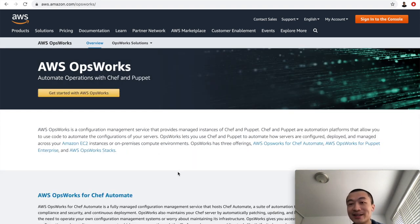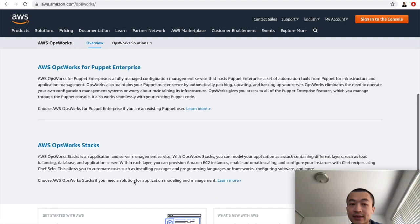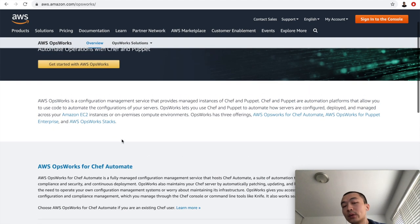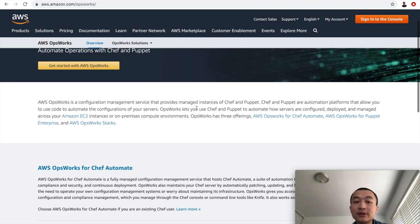OpsWorks, this is a very sophisticated or very confusing AWS service, because I had no idea what Chef and Puppet are. So I spent quite a lot of time on it when I was preparing for AWS Solutions Architect Professional, and I got a good idea about OpsWorks. So when I was preparing for DevOps Professional, I basically scanned through this. There are three versions of this: AWS OpsWorks for Chef Automate, OpsWorks for Puppet Enterprise, and OpsWorks Stacks. Which one of these three is the correct choice for the scenario described in the exam is something you want to understand, because you want to know which one fits which use case, right?